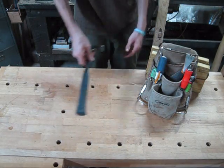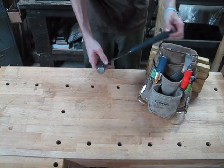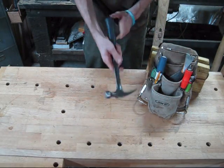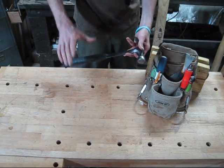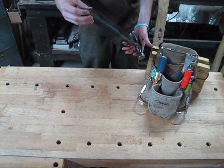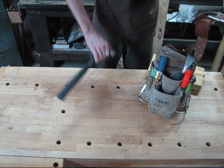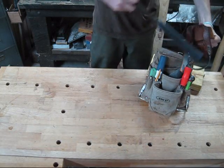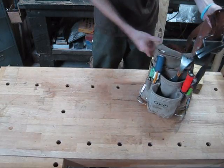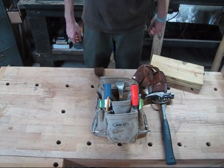And then the last one, of course, is hammer. Now this is a 20 ounce finishing hammer. I don't do a whole lot of framing anymore, so I don't have a framing hammer anymore. But this is a real good hammer to keep all the time. And I've got a hook on the front of my belt that I keep my hammer in. And that is pretty much everything that I keep in my nail bag.